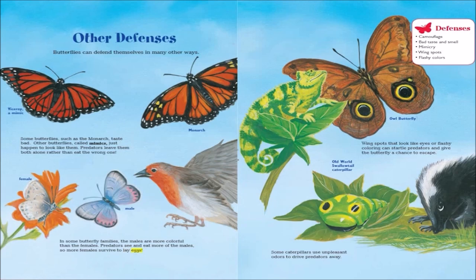Butterfly defenses. Camouflage. Bad taste and smell. Mimicry. Wing spots. Flashy colors. Owl butterfly. Wing spots that look like eyes or flashy coloring can startle predators and give the butterfly a chance to escape. Old World swallowtail caterpillar. Some caterpillars use unpleasant odors to drive predators away.